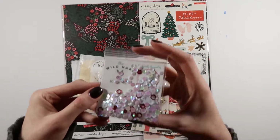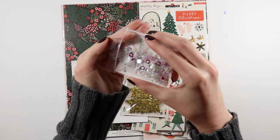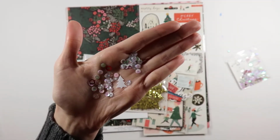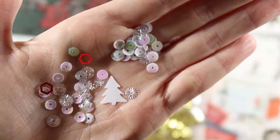All right, so first up, I've got some Christmas color sequins here. There are little white Christmas trees in there and little red hexagons. This is so cool. Oh, and there's little snowflake shapes too. I know those have a fancy word, I just can't think of it right now. I love those hexagons and the trees.